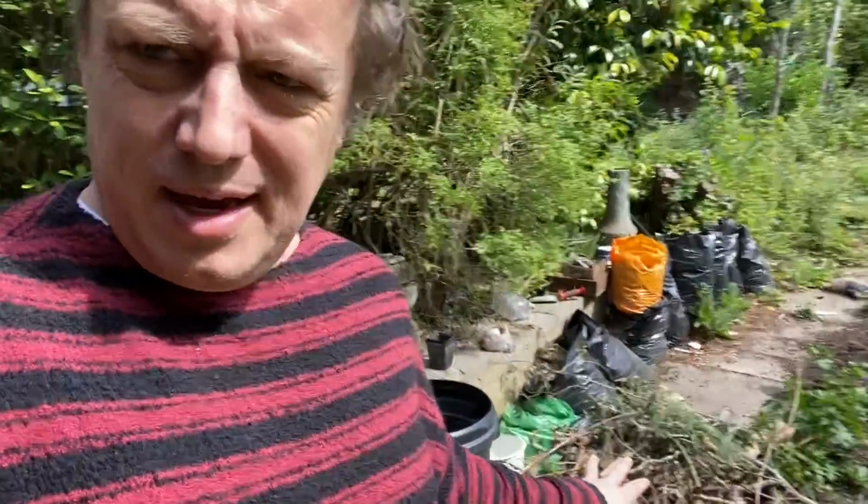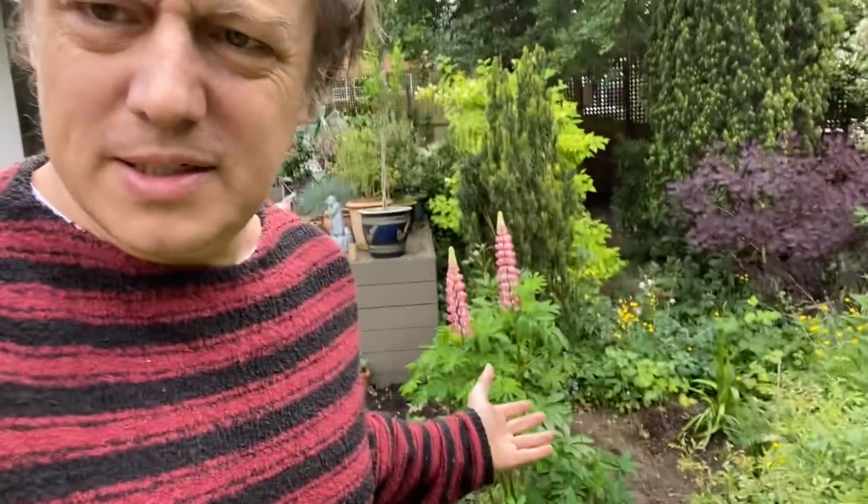I'm going to be emptying that wheelbarrow in a minute, in order to bring in some soil. So we've got soil, we've got 2 tons of compost. We're going to be getting a skip for garden waste. I'll be able to get rid of most of this. And down here, look, here's the poppy. Here's the lupins.